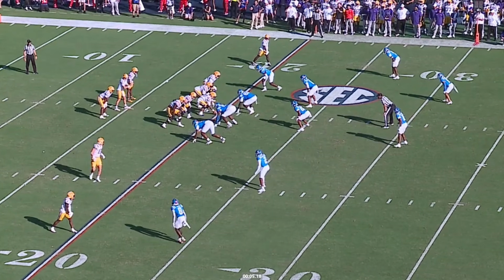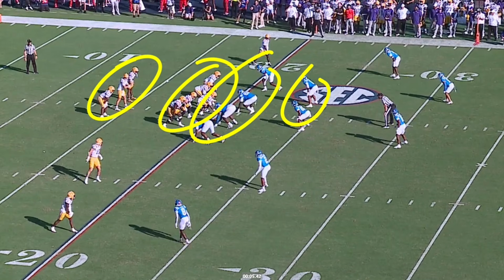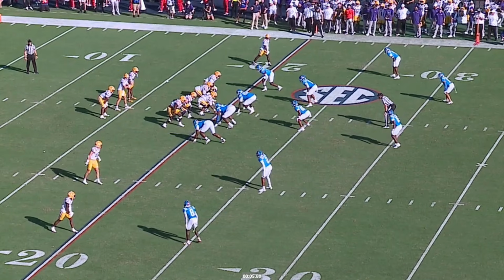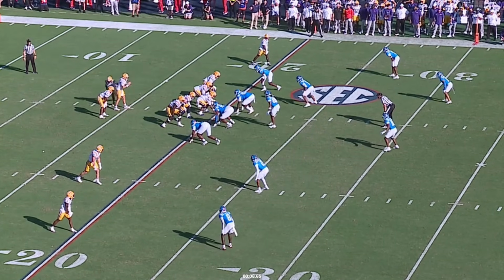So again, imagine that's Colston Loveland. Now you've got a light box, and we've got 5 linemen, 2 backs, and we're against 6, so we're working against a light box, and we're going to have extra defensive backs on the field.